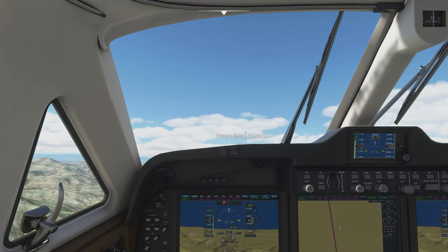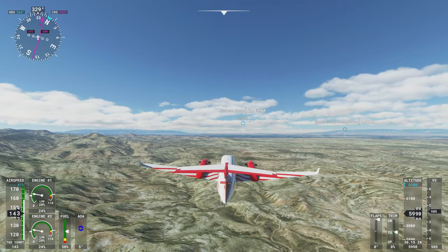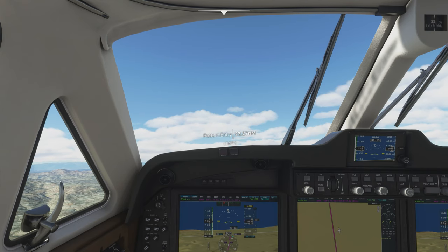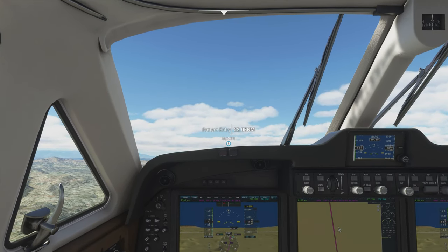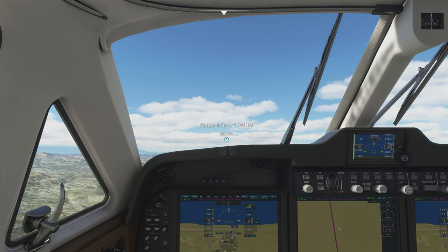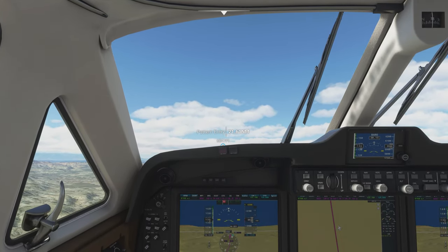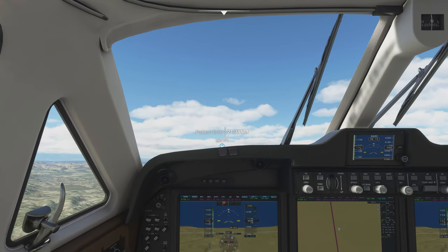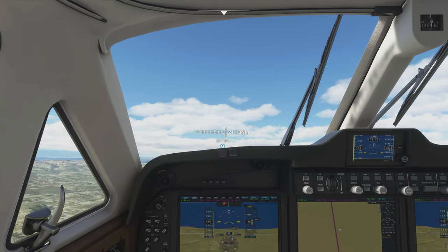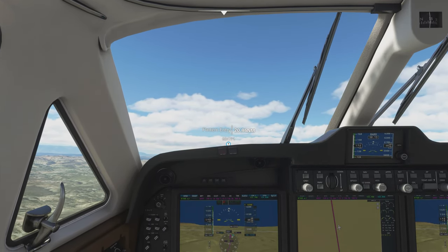Okay, I guess we're kind of low to the ground here. Didn't really realize that. I guess it was probably one of the little mountain peaks. We should be okay. Do need to gain just a little bit of altitude. I'm gonna put a little bit of throttle back. Okay, the ground radar says we're 1,100 feet above the terrain, so that's fine.